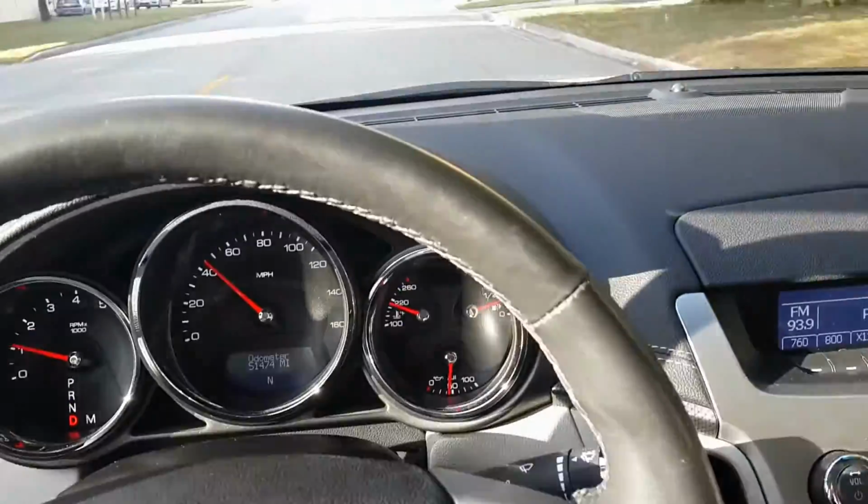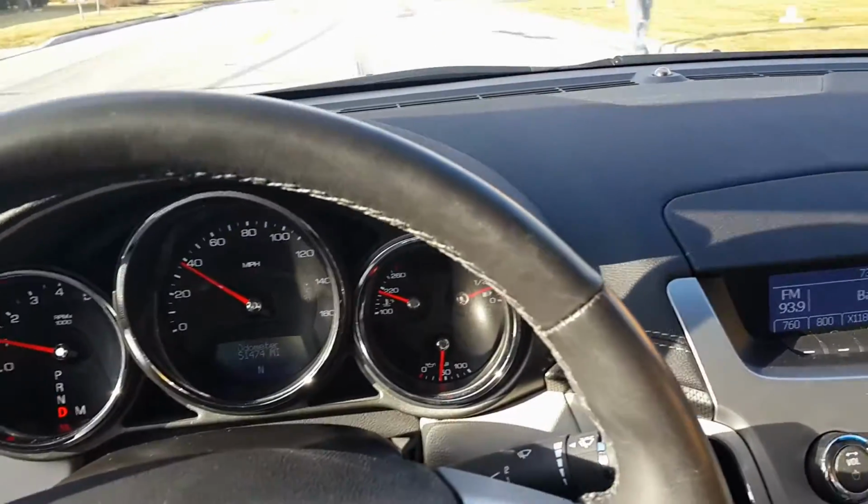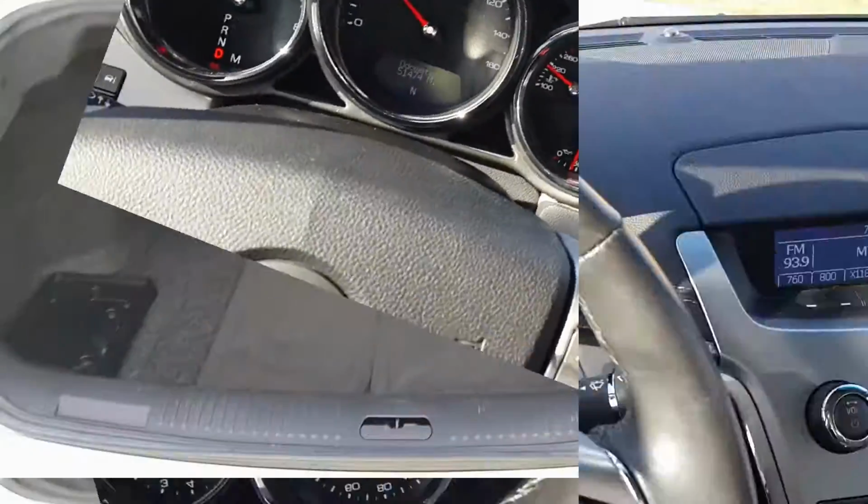Coming up next, we're gonna take a look at the tires, look under the hood, and take a look at the trunk. Stay tuned.